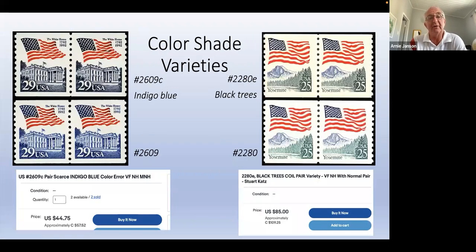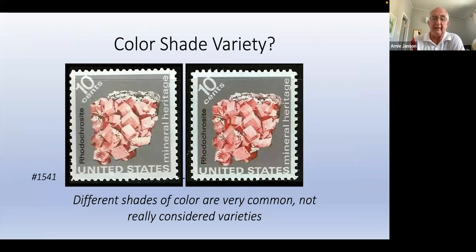Color shade varieties in the US, there's a couple. I presume these are actually listed as indigo blue and regular, and for 2280E, black trees versus regular. Here's the prices. These are again not from my collection. Here's the color shade variety. Now this is where it gets, I mean, they're not listed. The seller is selling it as a color shade variety.